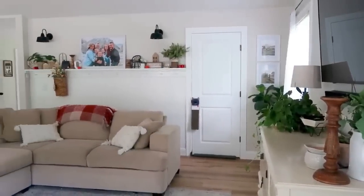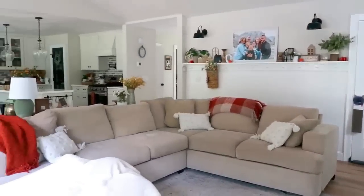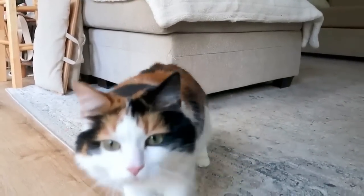Here is the final look of the living room. This is actually a shot from later on in the day. As you can see, the blankets have been moved and the bunting is down. So like I mentioned, that was going to come down. It finally did. And there's my sweet Luna. She was helping me decorate as usual.